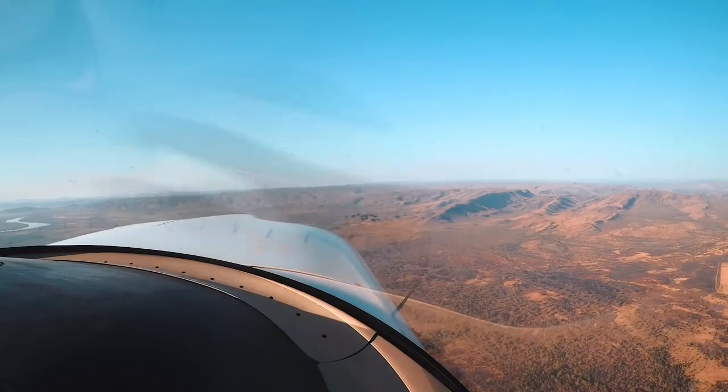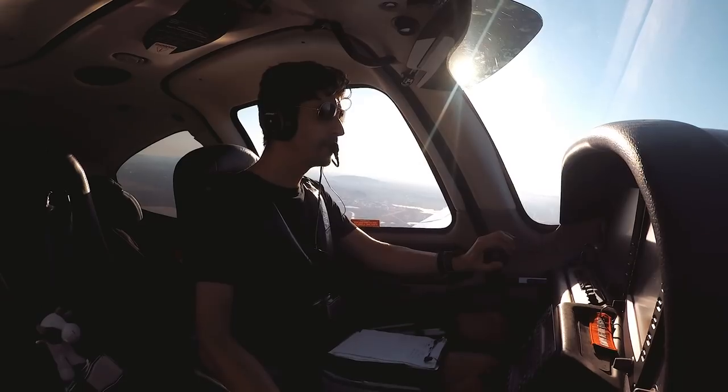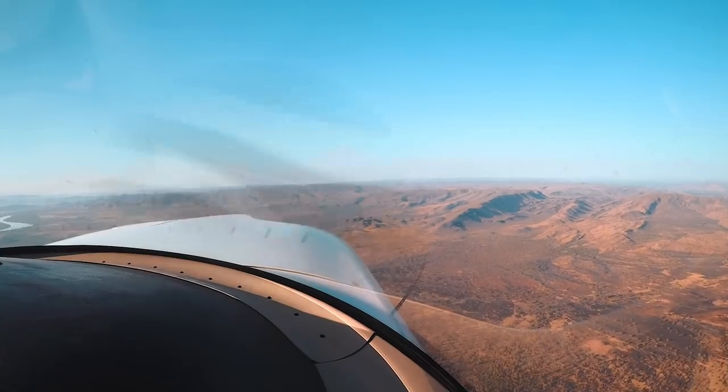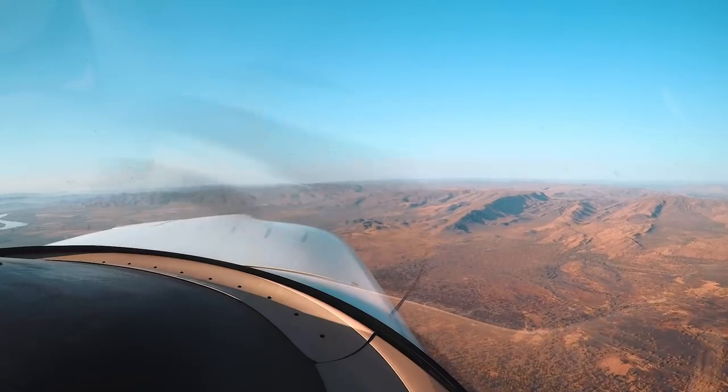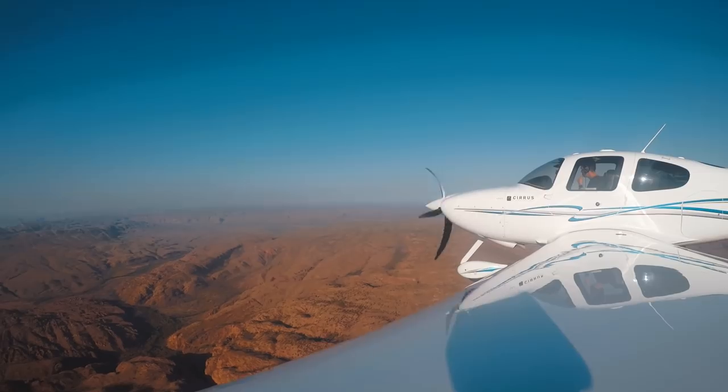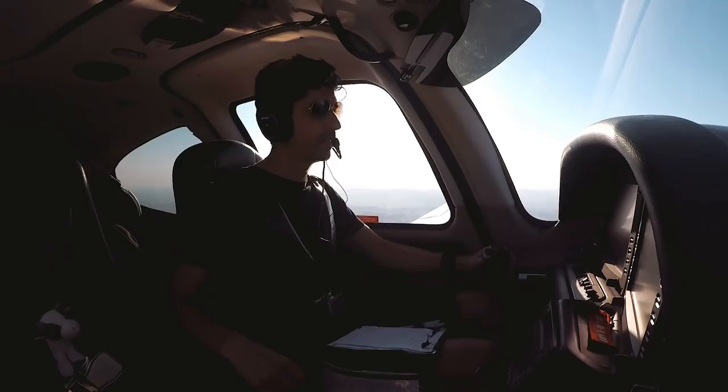Kununurra traffic, Kilo Juliet November, departed time 4:05. We're tracking to the south 180, passing 2000, climbing 3500, tracking to Bungle Bungles. Kununurra traffic. All right, leveled off at 3500.